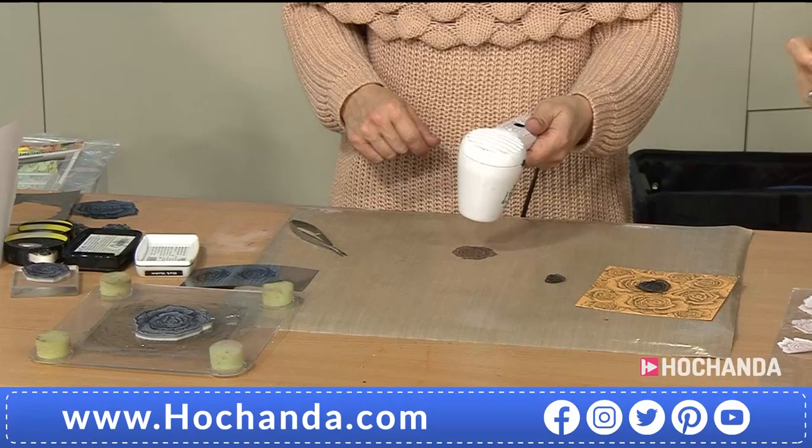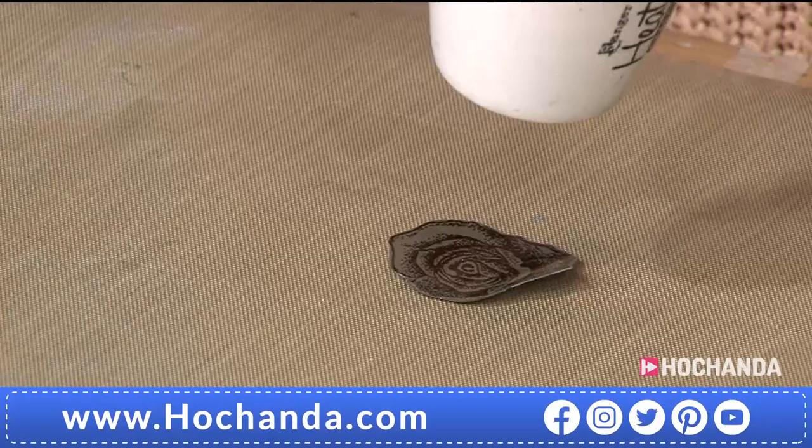So is it about 40% of the size or something like that, the shrink plastic? Yes, about that, yeah.